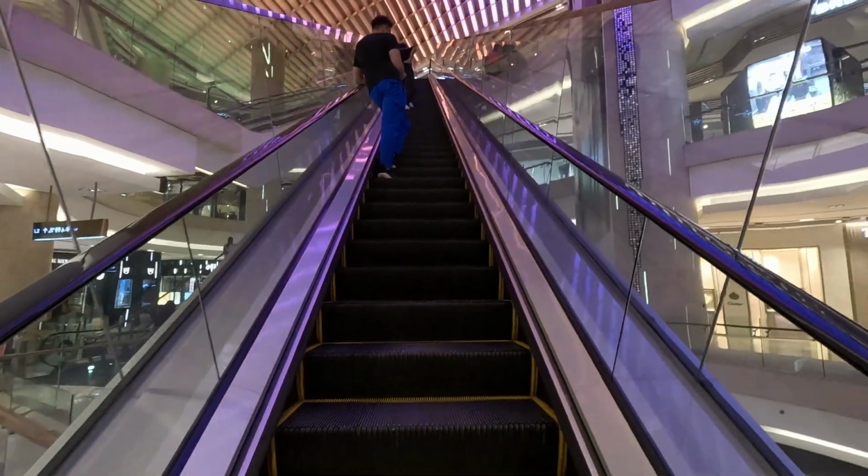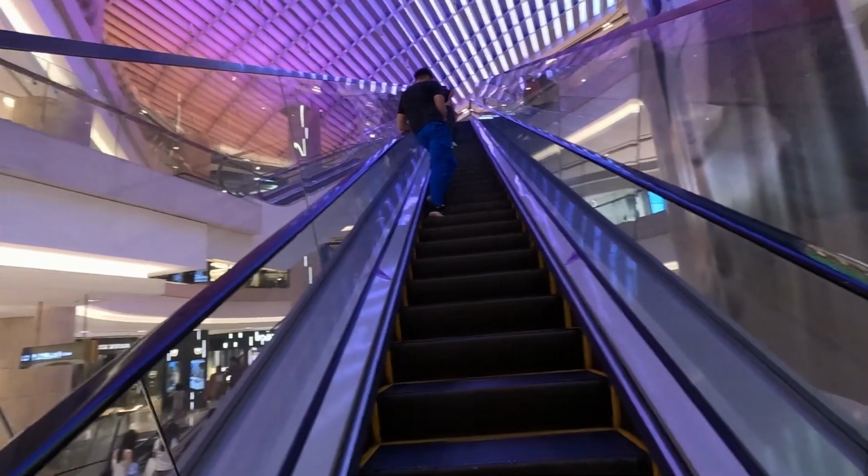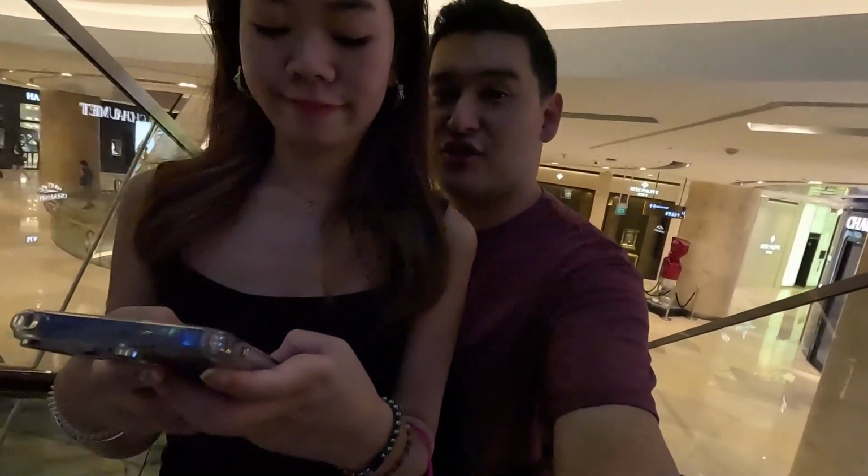I like these little guardrails. It's like glass. They don't exist in Thailand. If you fall, it's done. And it's your fault because you're stupid.